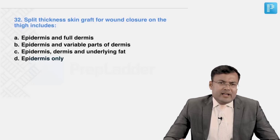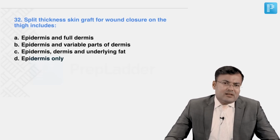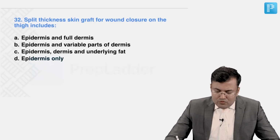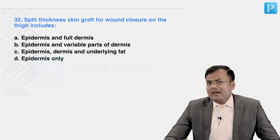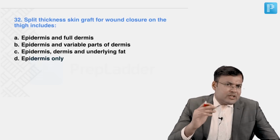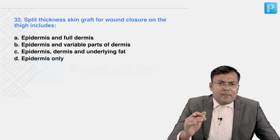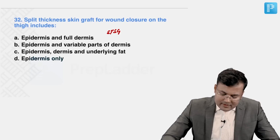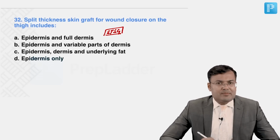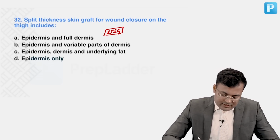Question number 32, again an indirect repeat question. Split thickness skin graft for wound closure on the thigh includes. So why is it known as split thickness skin graft? Because it includes epidermis plus part of dermis. So in split thickness skin graft, we include epidermis plus part of dermis. So the correct answer for this question is B.